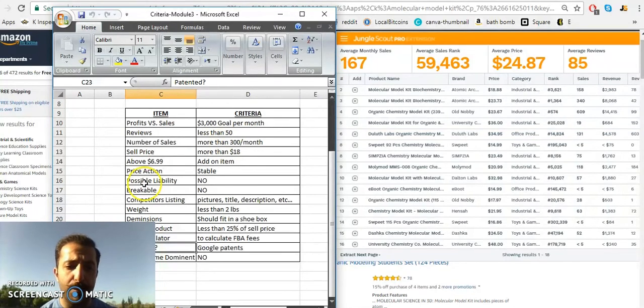Also, another thing is possible liability. What I mean by that, as I was mentioning earlier, let's say this product has small items or small parts, and if it was being sold for kids under 5, actually 3, I'd be worried. But this item sells for high school and college goods, so I'm not worried. So you always have to look at it: does it have dye? Does it have anything that's poisonous? Can they choke on it? Is it for children? Whatever. Because at the end of the day, you just don't want to get sued, right?